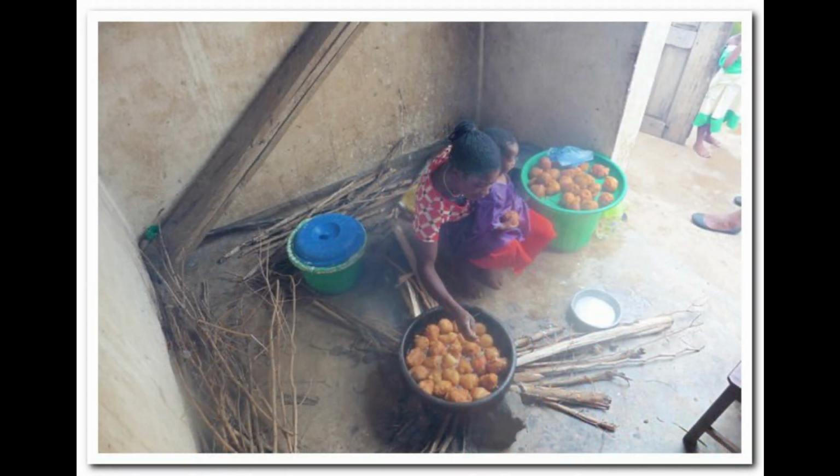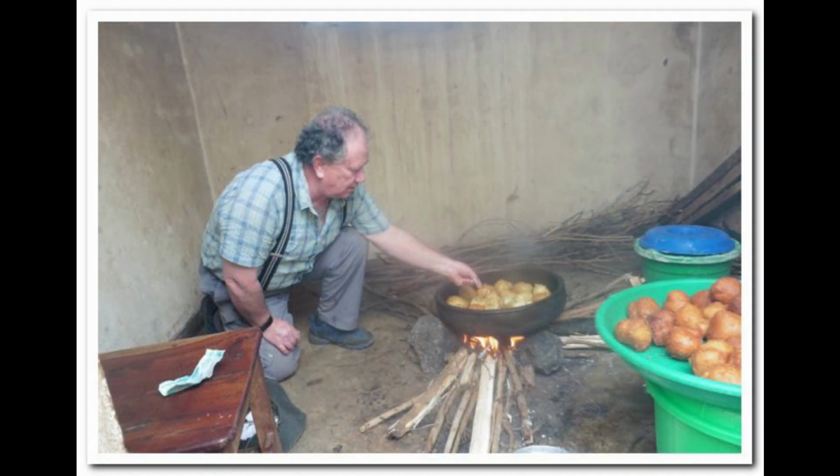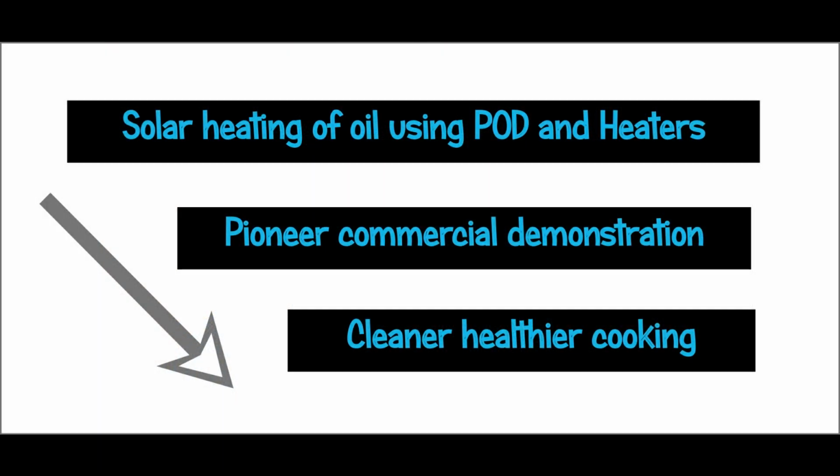Beata makes and sells mandasi, a form of donut. Mandasi are cooked in a deep fat fryer heated over an open fire. I now know what it feels like to be smoked. We could make a solar powered deep fat fryer, and this would be a great way to show that there are clean and healthier alternatives to wood fuel.